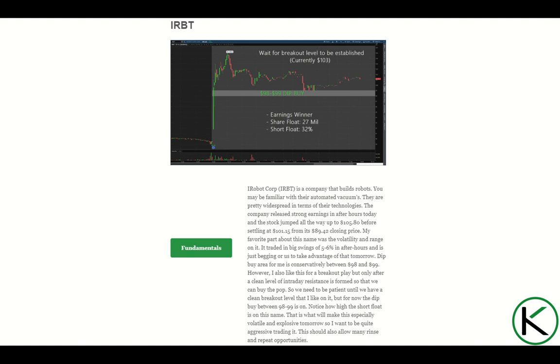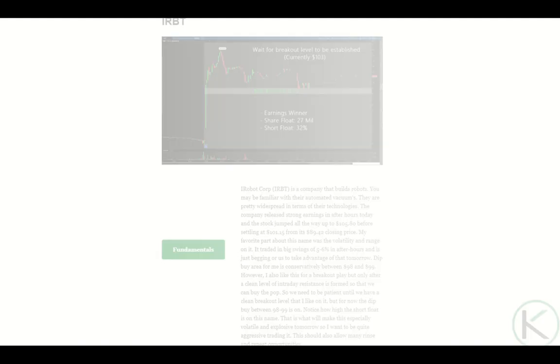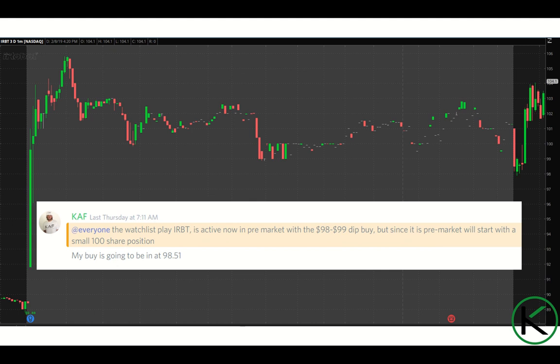If you take a look at this trade plan, we're looking for the dip buy between $98 and $99. Now, if you look at this chart, you might ask yourself, why would I want to dip buy this between $98 and $99? Let me pull out my pen so I can be a little more specific. This is the $99 level of resistance. After they released earnings, we got the really big spike here, and then it bounced off this $99 level a couple times, and it ended up finding support here before trickling back upwards in after hours. And even in pre-market, it kind of bounced off this $99 of support.